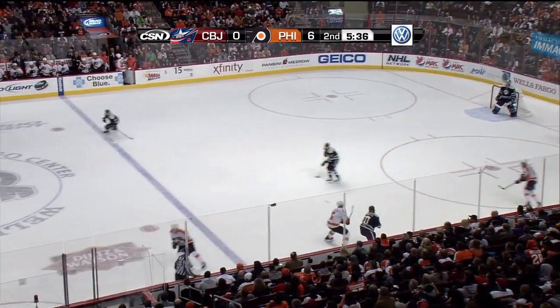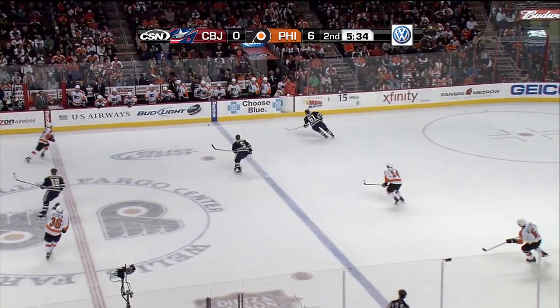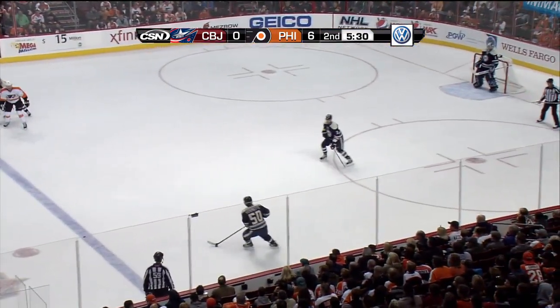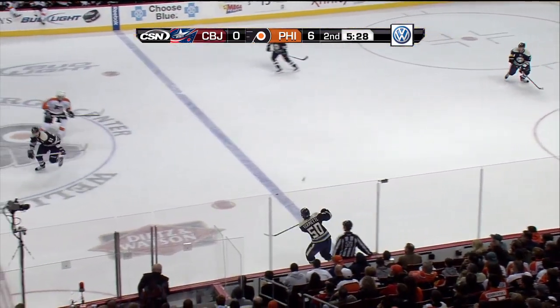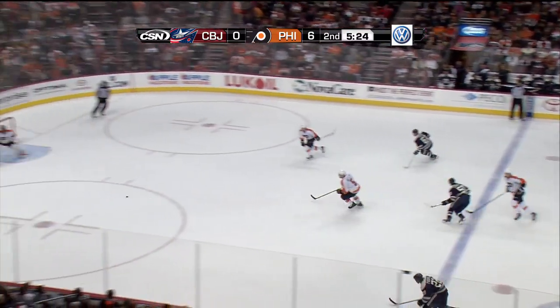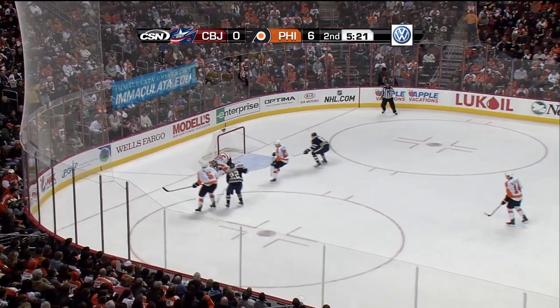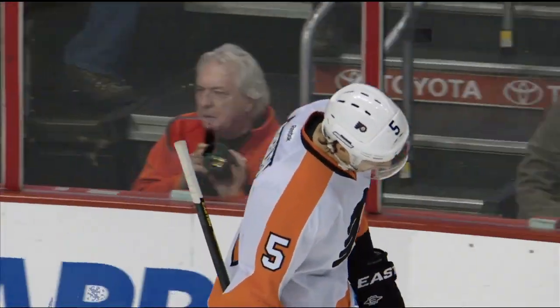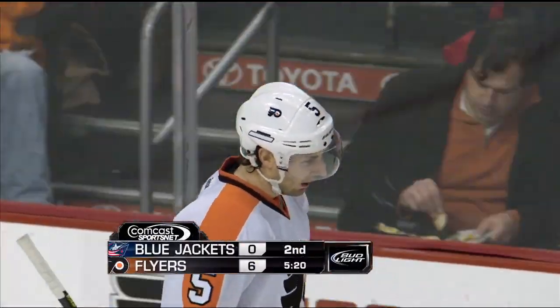Yeah, and in fairness to Nash, he's coming out from the penalty box, and Braden Coburn's already in full stride. Coburn, one of the fastest skaters in the league as it is. But Nash is no slouch in that department. He's hacking and slashing and cross-checking everybody. Yeah, he just got a piece of Couturier with a cross-check. Goss going to haul this puck in and take the whistle with 5:20 to play in period number 2.